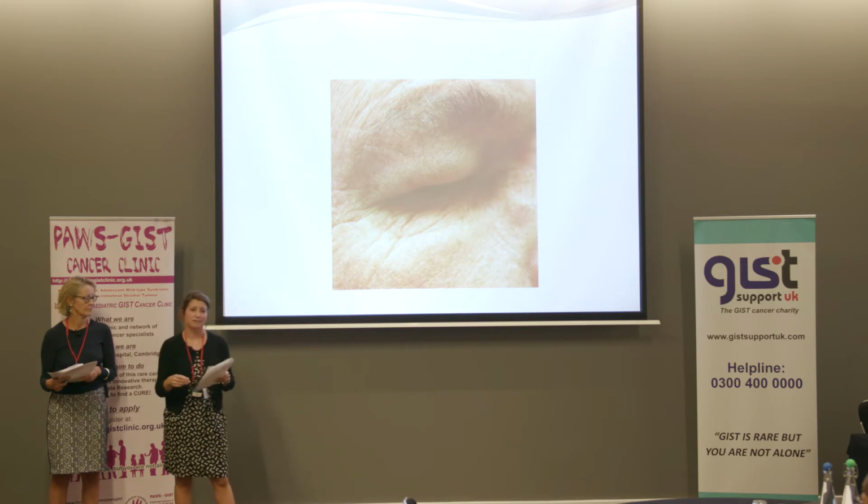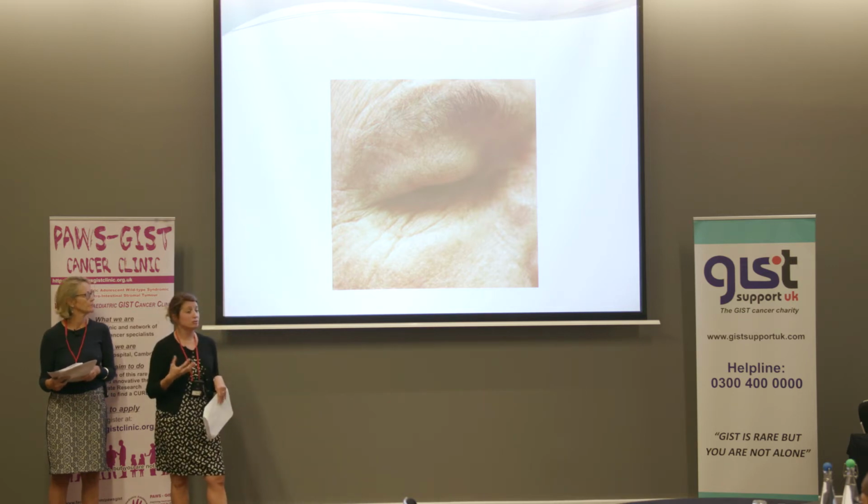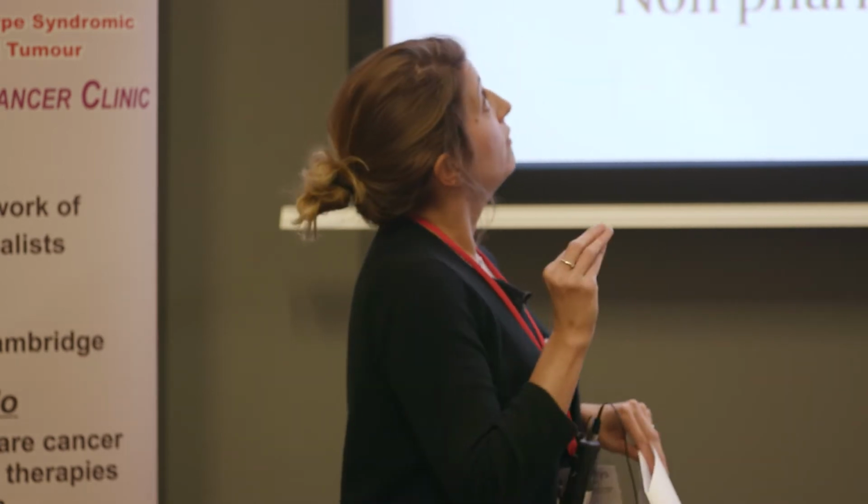And now and again, particularly in elderly people who have cardiac issues, so if they've had heart failure, you can sometimes get a much more severe form of fluid retention, which can lead to fluid on the lungs or heart problems, and that's much more difficult. I have had a couple of patients with these underlying conditions where you have to be incredibly careful if introducing imatinib. So there's a small group of patients where that can be an issue.